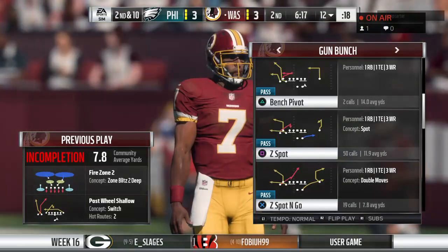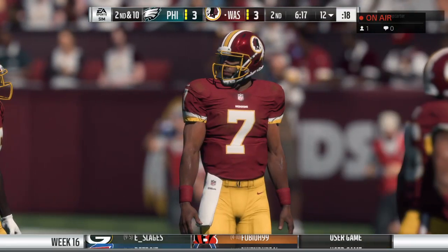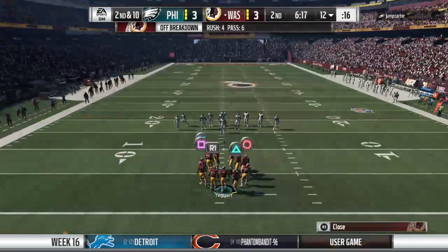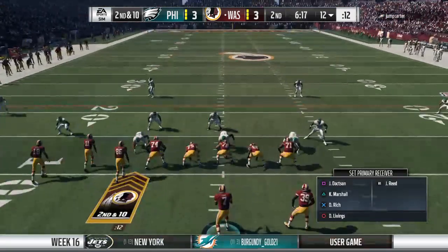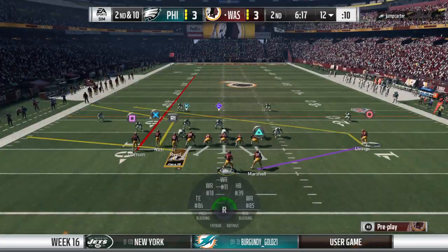Yeah, they said forget the underneath route. They went for the guy on the fly, but as you said, incomplete. So incomplete on 1st. Let's see what 2nd down has in store. Here we go now.